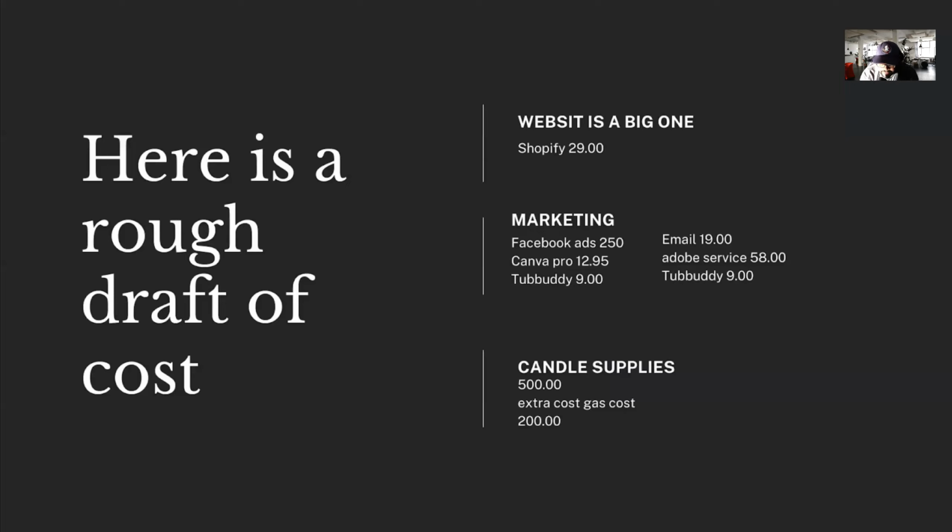You have the candle supply, and I put $500 down, because again, things go month to month. One month you might need to buy wax, or you don't need to buy wax. You don't need wicks, and then you do need wicks. Because if you're smart, you try to buy in bulk and have your supplies at least 2.5 months out.